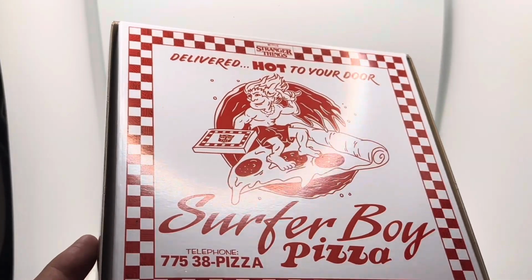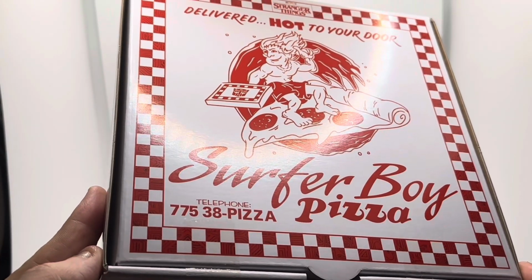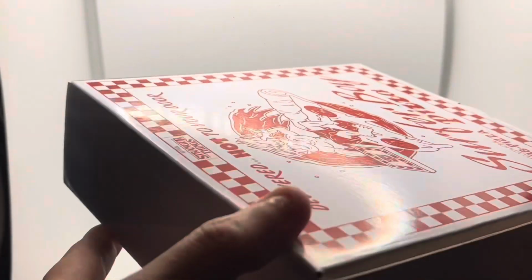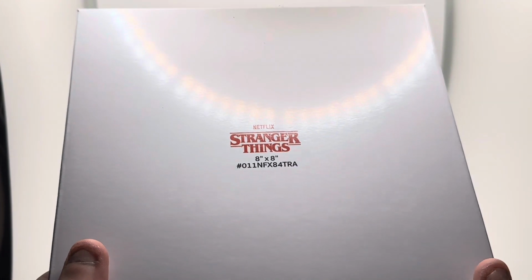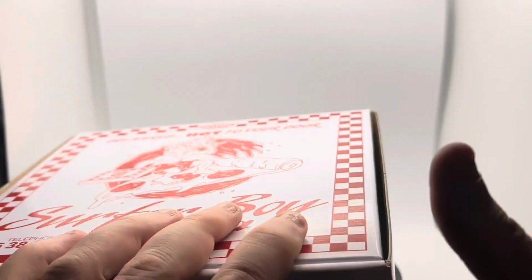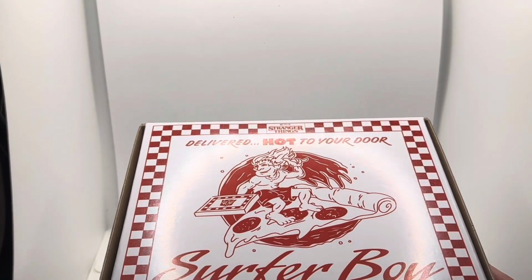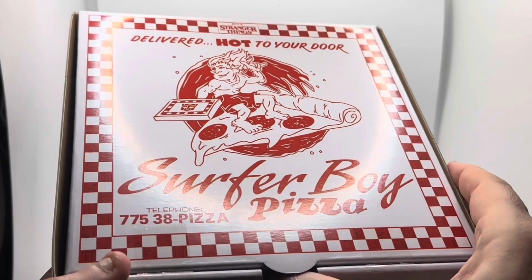There's the logo for the Autobots on the pizza box there. Surfing on a pizza. Telephone stuff there. Again, we've seen that side. The other sides, I think, are pretty standard. Anything on the bottom? Just double check that. Just the Stranger Things 8x8 pizza, so that's nice. Now this is where there's a little bit more magic. When we open up the pizza, you'll see what I mean.